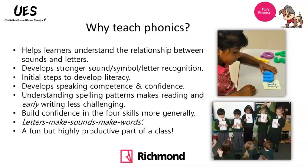So why bother teaching phonics at all? Well, research has shown that there's lots of advantages to raising learners' awareness of phonics. I think in English it's incredibly useful because, as we all know, how words sound and how they're written in English can differ quite a lot. So teaching phonics helps learners to understand that relationship between the spoken sound and the written letter. Also, teaching phonics helps to develop a stronger understanding and recognition of the sound, the symbol, and also the letter. And of course, phonics work is a precursor and a starting point to developing very early literacy, both spoken and written.